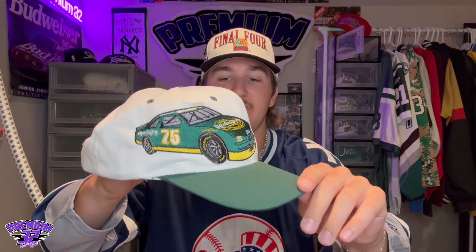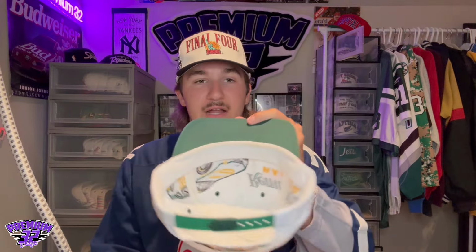So as I mentioned, I love these Remington Racing hats. People also love them. Big little number 75 car there, and then Remington Racing around the side. And then right here we've got, what does that say? Butch Mock Motorsports. Nice on the inside, not too bad. And this one will definitely be in the drop next week.